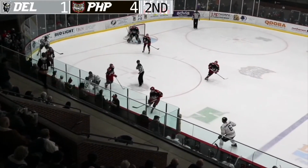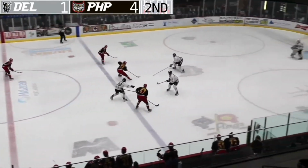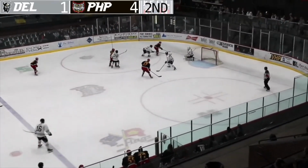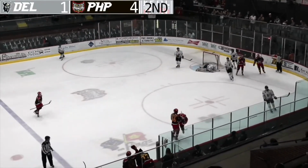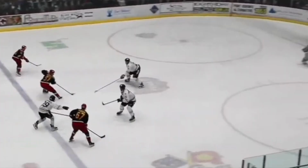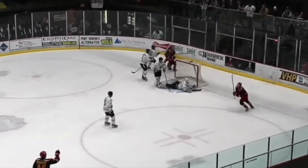Thunder on him. Graham comes in to support. He's able to get it up to Devaney, right back to Matt Graham. Graham to Gagnon. Going for the wraparound. Score! Sam Gagnon on the wraparound. It's a 5-1 Prowlers lead.